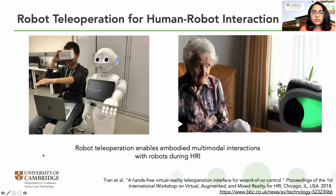Robot teleoperation is one such method that can enable multimodal embodied interactions during human-robot interaction experiments. So motivated by this, we also use a teleoperated Pepper robot for our research.